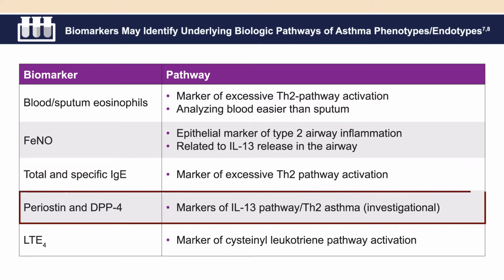There's a couple of experimental biomarkers. Periostin and dipeptidyl peptidase 4, or DPP4, are both markers of the IL-13 pathway. They've been shown to have some predictive value with regard to certain specific biologic therapies that work best in patients with a type 2 high type of asthma, although these are both investigational, and it is yet to be seen whether they'll be used in clinical practice.